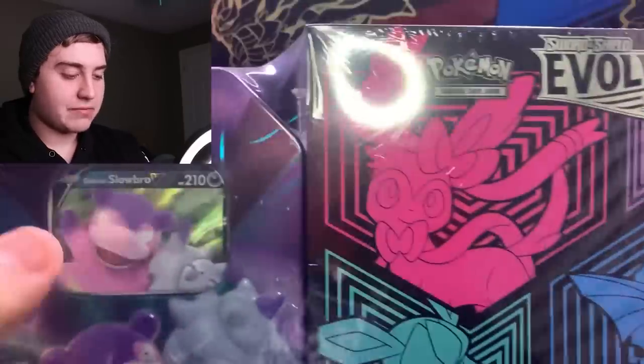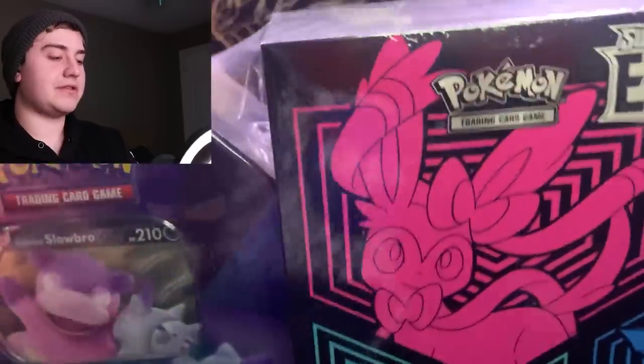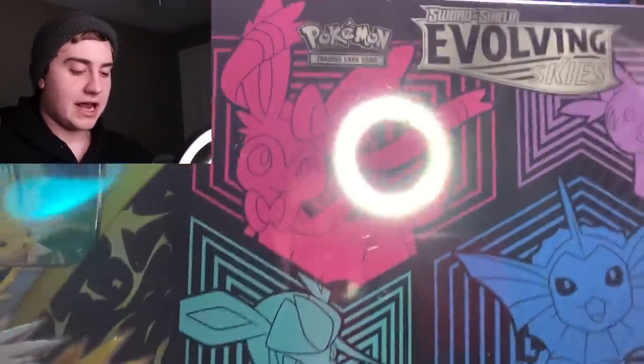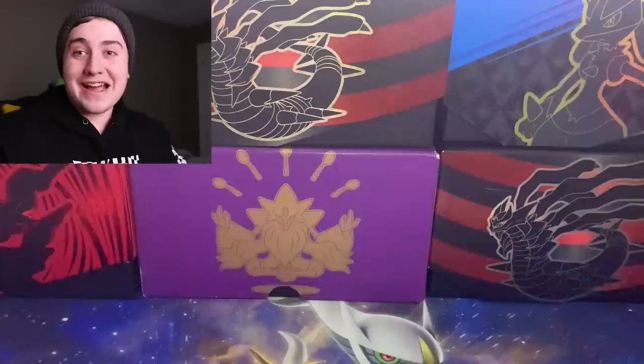So I got this one here with a Slowbro. I'm actually going to be saving this one today and throwing that on a shelf for a later video. But I also did get this one with the Jolteon tin, and this is the one we're going to be cracking into today.